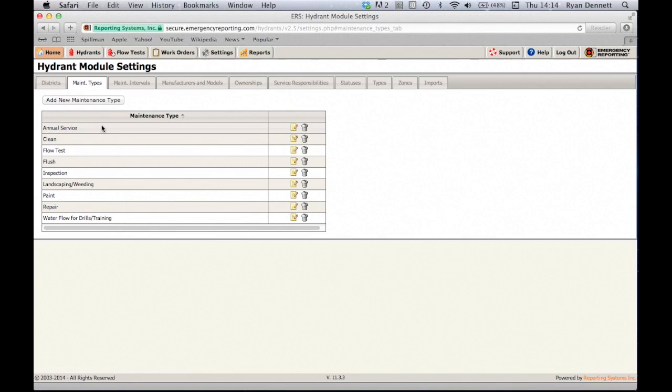Maintenance types, again, this can be user created, so to fit the needs that you have. You'll see that some of the things we can do is a cleaning or an inspection, or that it needs paint. So these are just some of the things that we've come up with as examples, and you can tailor it to meet your needs.